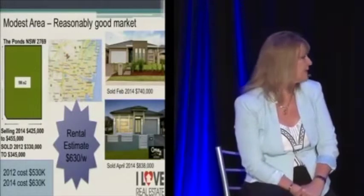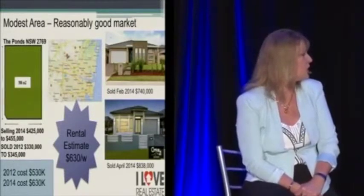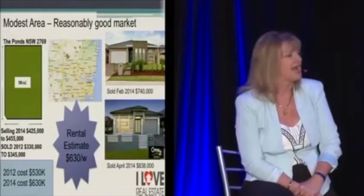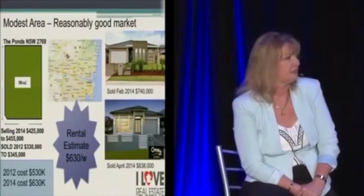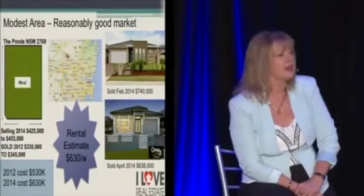We're going to rent it for, well, our total cost is 580. We're going to rent it for 850 because it's a dual occupancy. And it's going to reval at 800.